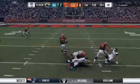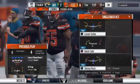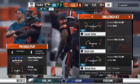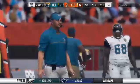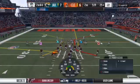Crowell. And he'll be brought down at about the 25 after a pickup of 4. Tough running there. That's a hard-earned 4 yards. Yeah, those are the unsung kind of runs. They don't fill up the stat sheet, but they do set you up in good position on 2nd down.